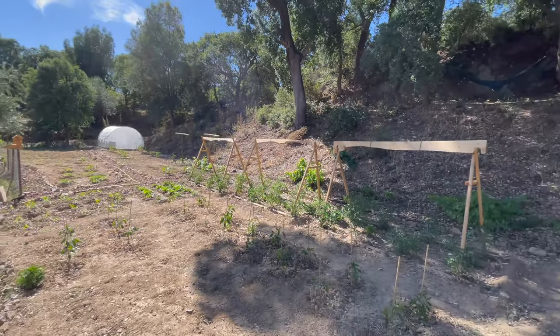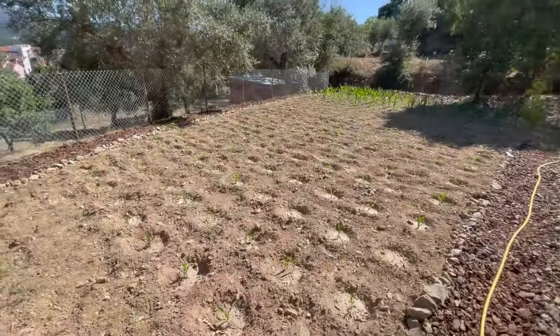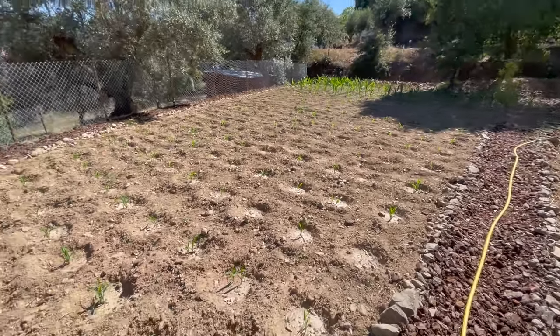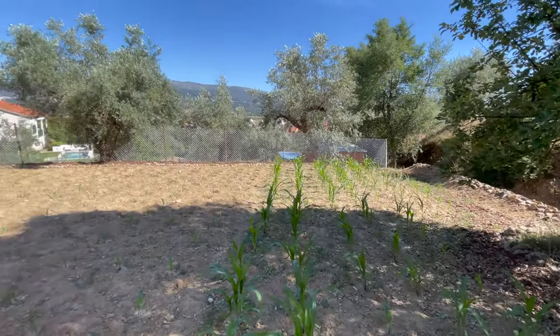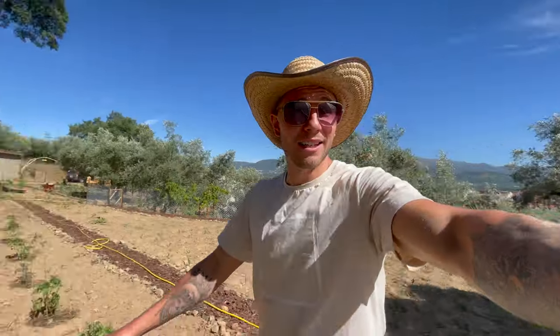The rest of the garden is also doing quite good. Let's have a look at the corn. This section we planted like one and a half weeks back starts to grow pretty nice. The back section looks really nice, but this is going to be a lot of work with the pipelines. But yeah, it has to be done, right? It saves us a lot of time.